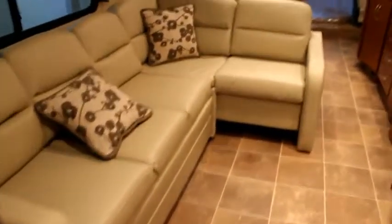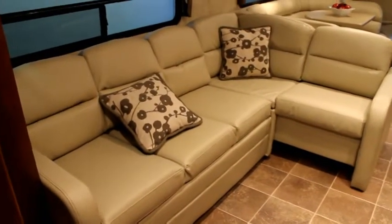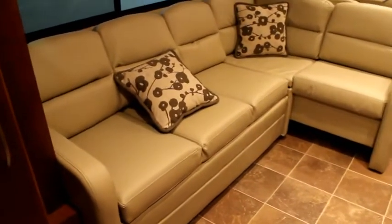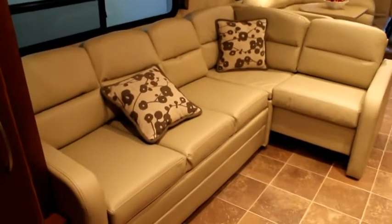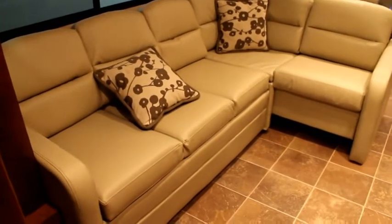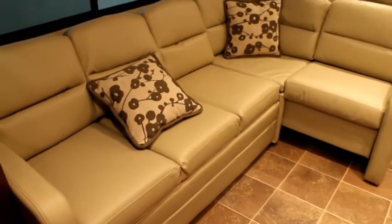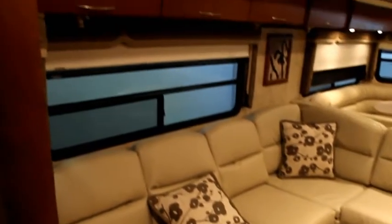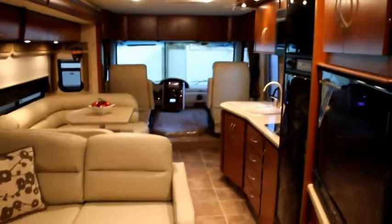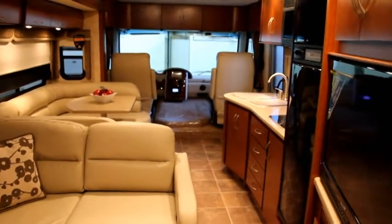we'll see this great sofa. It's an L-shaped sofa that does fold down and become more compact for traveling. What's beautiful about it is it's very long. Hide-a-bed integrated, so you can get two very tall adults, and I'm talking over 6 feet tall, that can sleep very comfortably. Inset halogens throughout. So this is the 34M Serrano by Thor Motor Coach.